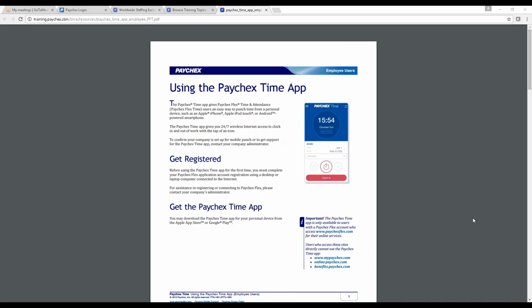When you go out for lunch, you do start meal and then you do end meal. If you take a break, we don't mandate that employees clock out for their 15-minute breaks. So you do not have to use that option as it relates to clocking out for your breaks.